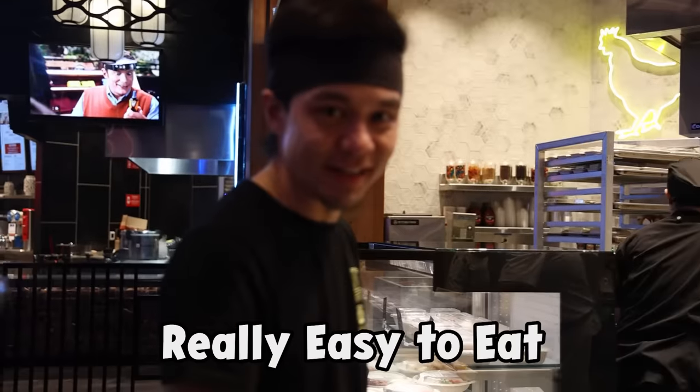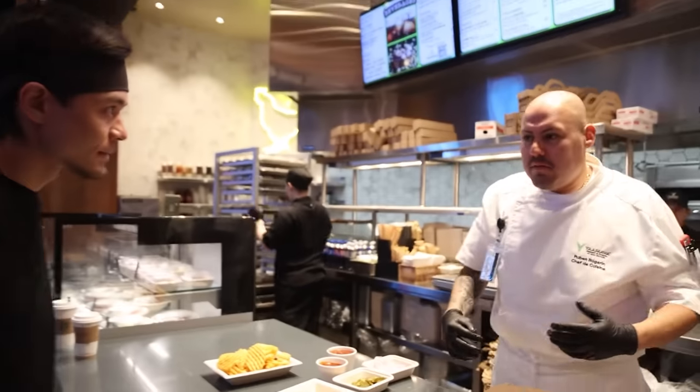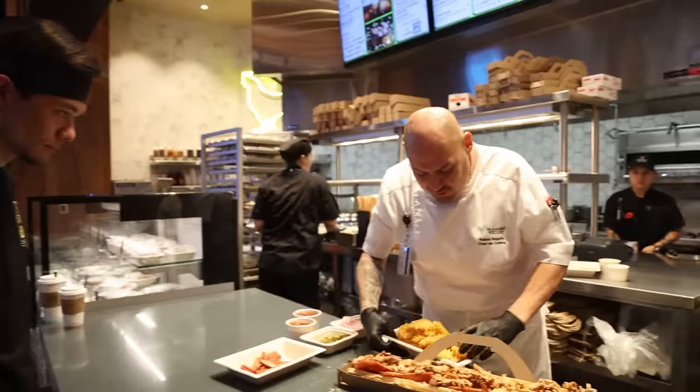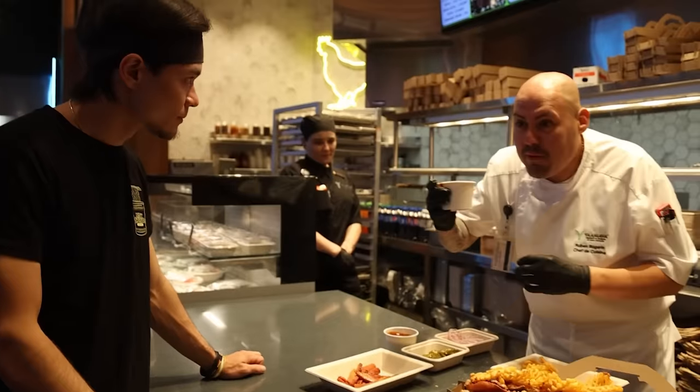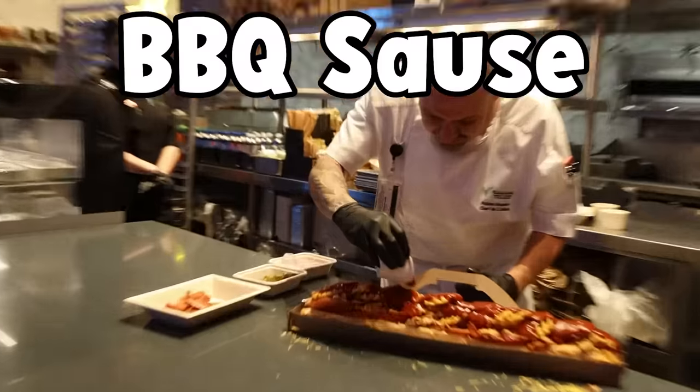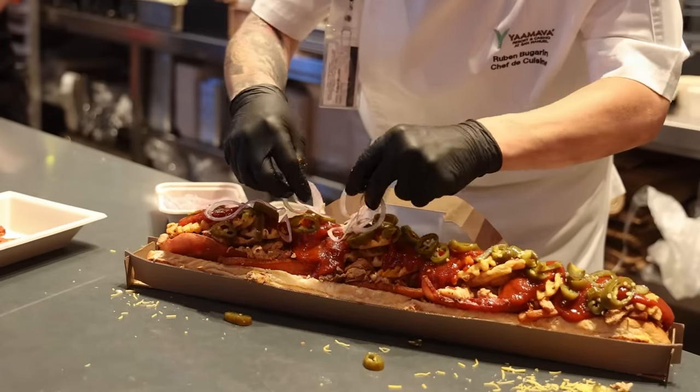This stuff will be really easy to eat. It's melting in your mouth, it just goes down super easy. We make everything in house too, so it's cooking for about 12 hours. Then you have your other texture here. Then we've got the barbecue sauce, 8 ounces of barbecue sauce, that goes on top. And then we finish it off with jalapenos and red onions. Little heat.